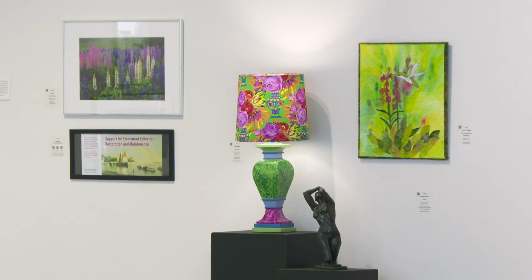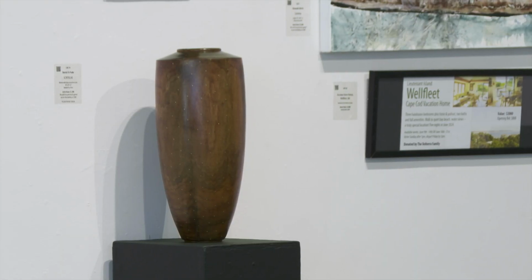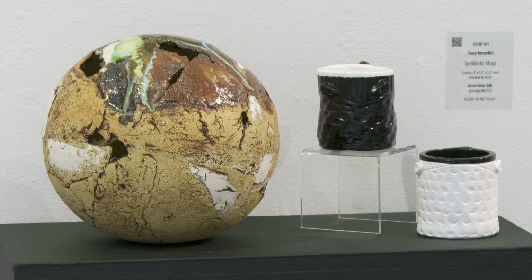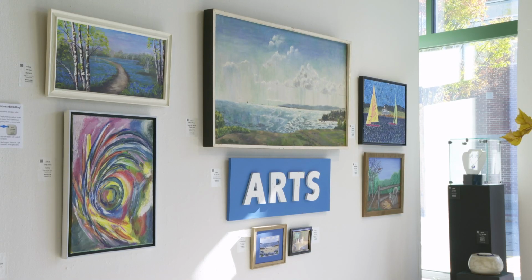So if for some reason you're feeling like, oh, my walls are full, I don't think that that's for me, this opportunity will give you the chance to buy a beautiful vase that's made of ceramic or other materials. So it's certainly worth checking out the website to see the range that we have available.